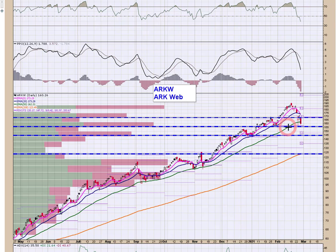So for this one, I think the objective level is 155. It'll either find support there or break. I would have an alarm at 155 to see if that might be a potential long there, if things stabilize, or a potential short on a break below with a first target of 145 and then a longer term target of coming down to tag the 200 down here at, let's just call it 125.